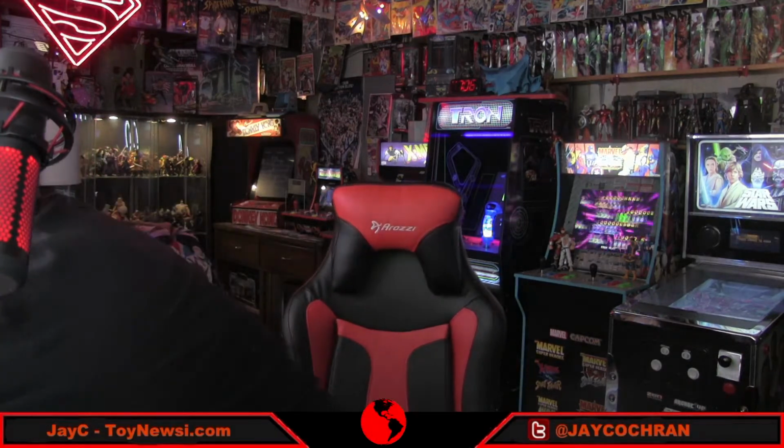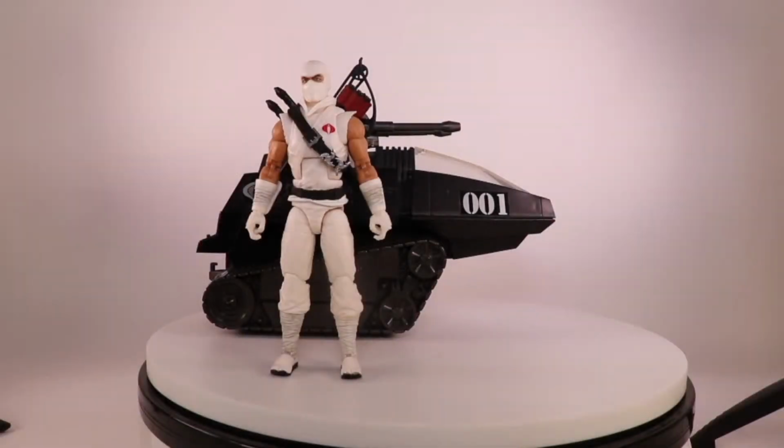Now, I got this set up just to give you an idea here. Obviously this is a 6-inch figure, the Storm Shadow, which I must tell you, I think could be a strong contender for action figure of the year. This is a near perfect action figure that Hasbro's given us. But you can see how it scales with the 3 3/4 inch. So you can imagine how big a 6-inch scale tank is going to be for it to actually look right next to a 6-inch figure.